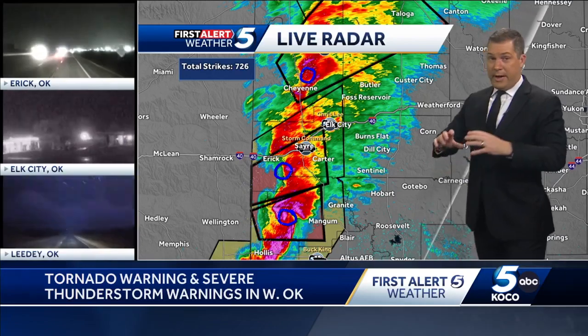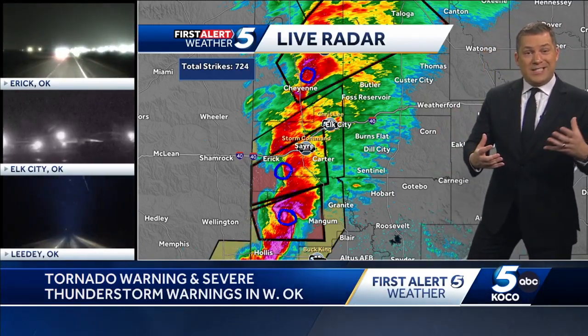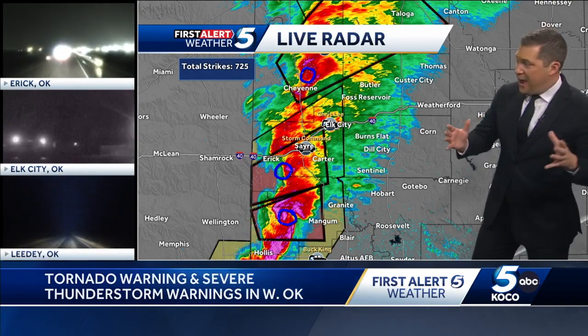They can't get up into the buckets in those bucket trucks to restore power. So it's important to make sure you have your things ready to go, your phones charged. Back to you, Damon. Yeah, that's important information to pass along there. And again, even after the storms are over, we are still going to have some very strong winds gusting 50 to 55 miles per hour.